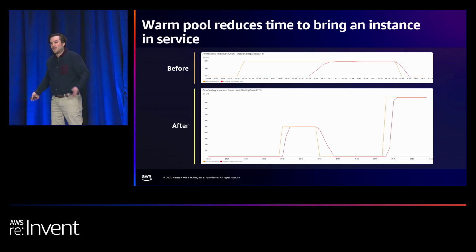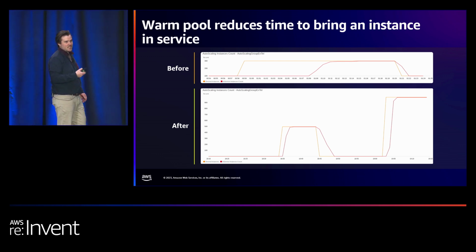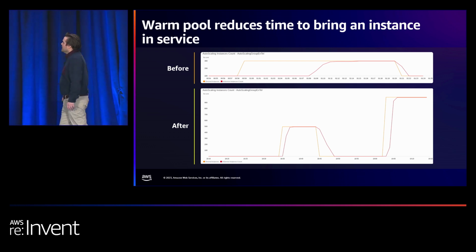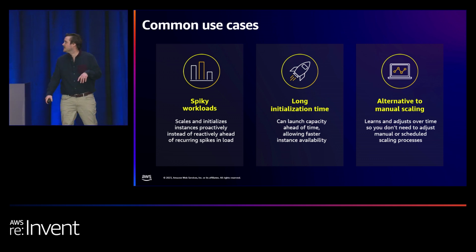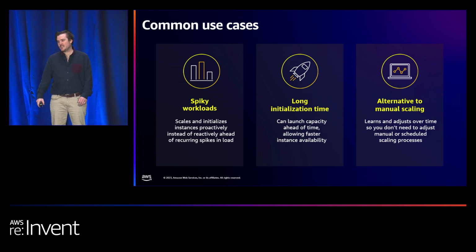That's awesome. But not only that, imagine if this spike was unpredictable, right? Now all of a sudden, 1 minute, and you can catch up and deliver that performance that your customers expect instead of waiting 10 minutes. And again, ending up with frustrated customers that aren't very happy. So we talked about the common use cases, right? Spiky workloads, long instantiation times, and it's a great alternative to having to manually scale, which a lot of customers do when they have these really long, slow instantiation times today.